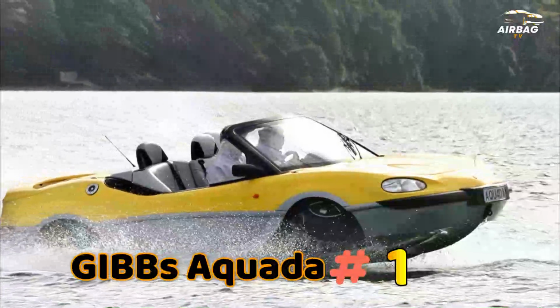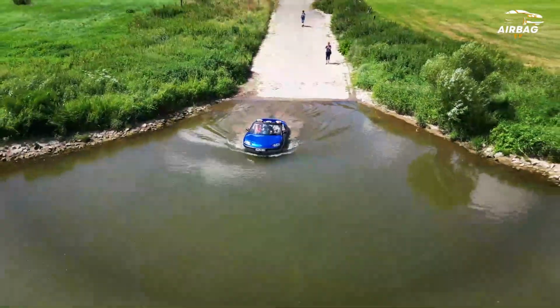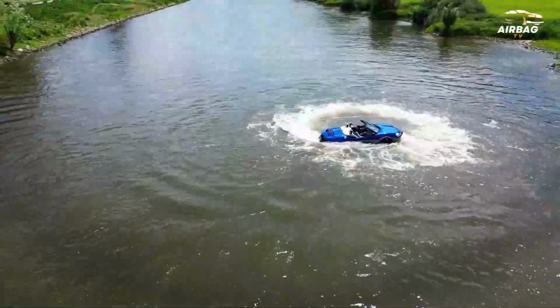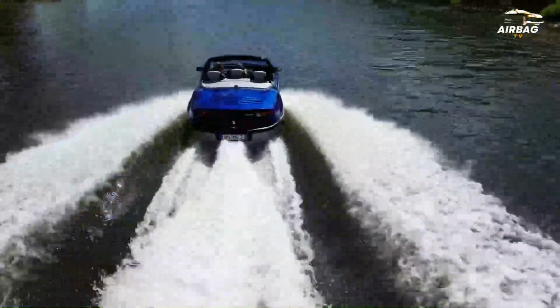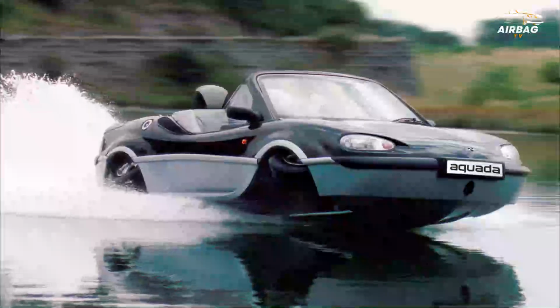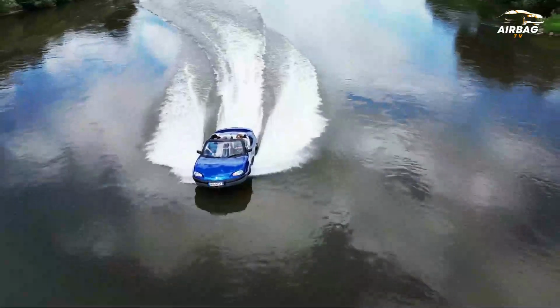1. GIBBS Aquada. The GIBBS Aquada is the world's first high-speed amphibious car, capable of over 100 miles per hour, 160 kilometers, on land, and over 30 miles per hour, 48 kilometers, in water. This amphibious car is slightly different from previous vehicles due to its innovative retractable wheels. This makes the car's handling more similar to a traditional jet ski.